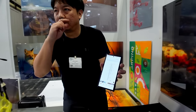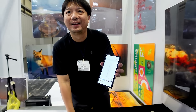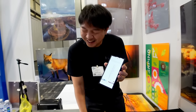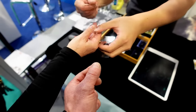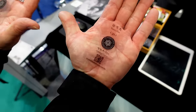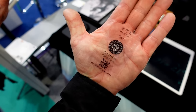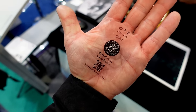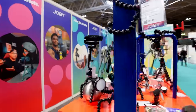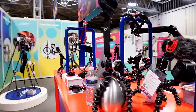Thank you. So he was just telling us he's come all the way from Taiwan. He studied English in Taiwan, and it's his first time in England. He's a great guy. Living the dream. They're beautiful little plastic cords as well. That's amazing. Oh, what a vast amount of Jobies. Look at these Joby mountains. Wow.